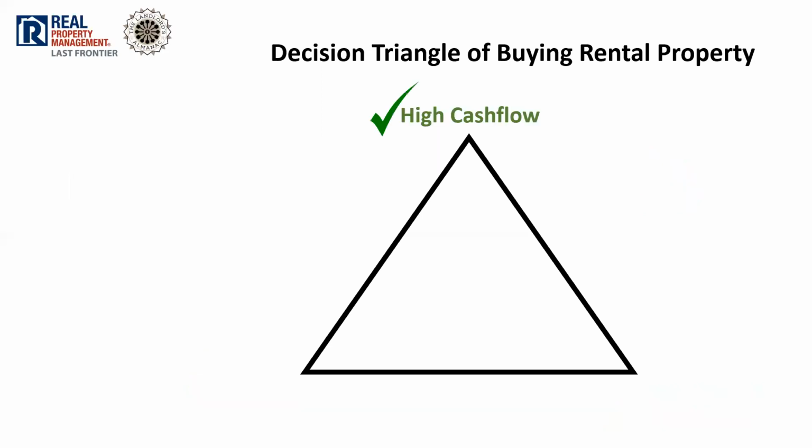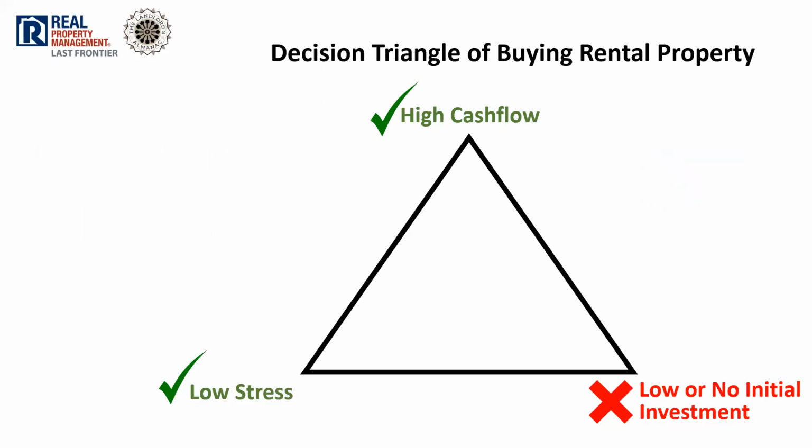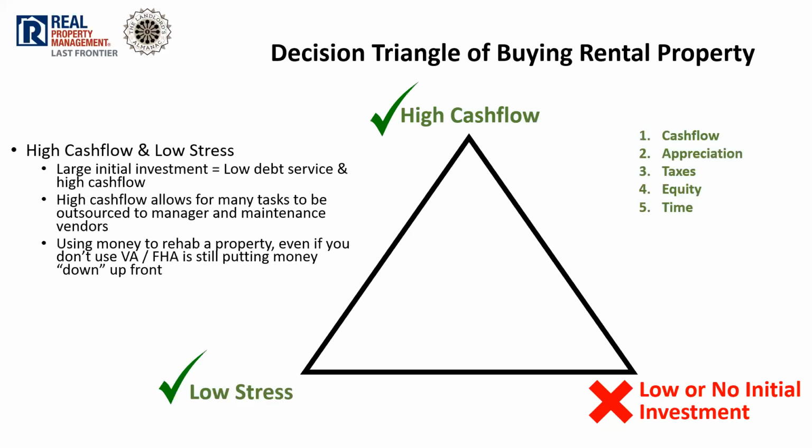Okay, so let's talk about the next scenario. Well, I want high cash flow. Okay, fair enough. What else do you want? Well, I still have a busy job, so I want low stress. Okay, that's fine. What are we sacrificing? Well, we're going to have to put some money down, so we're going to keep our debt service low and our cash flow, conversely, high. That high cash flow means we're able to pay some of it out to managers and maintenance people, but because we put so much money down, our debt service is so low that we still have cash flow left over.